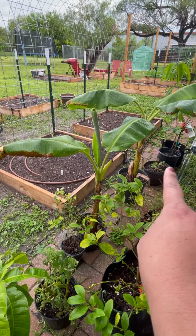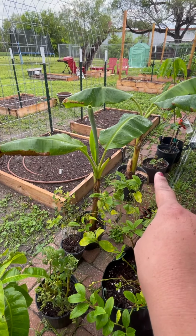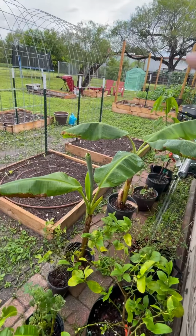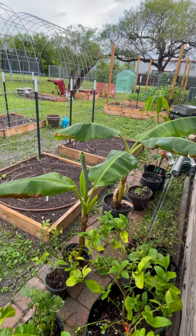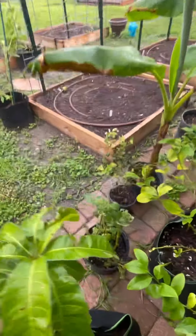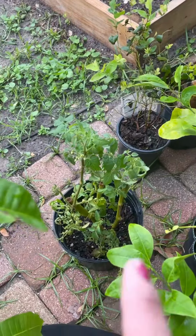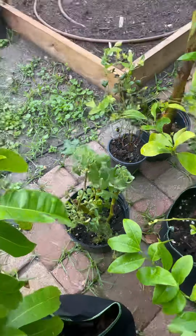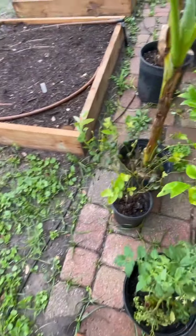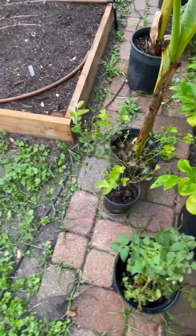Strawberry plants, strawberries right there that somebody from church gave me. A fig tree, and then see that tall one right there? That's another mango tree that I grew from seed. And then this right here is a tomato plant that somebody gave me that I need to fix. And then this is a blueberry plant that my husband got me.